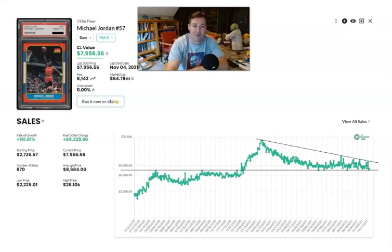All right, basketball, Michael Jordan. Looks a lot like Griffey and Trout here. You had your breakout, and now you're just kind of retesting here, and you're sitting near the bottom of that range. So let's see if we can get some buyers to come in and eventually push it out of this and break out, and then that'll allow other cards to kind of rise up with him.